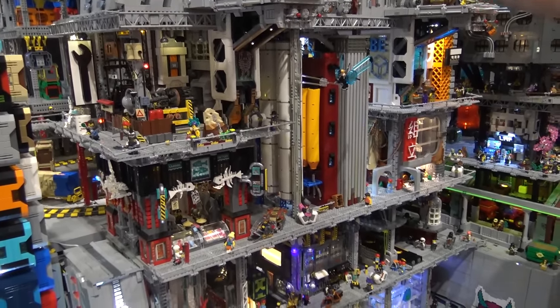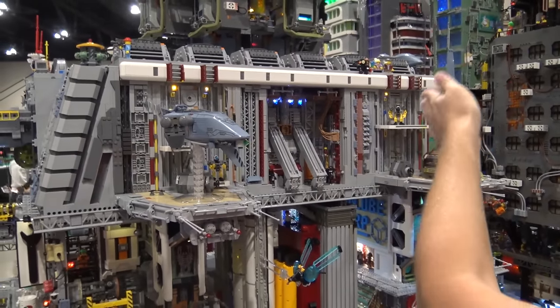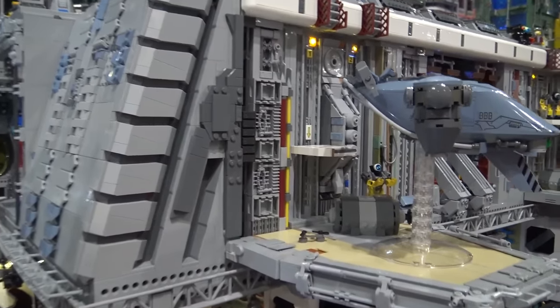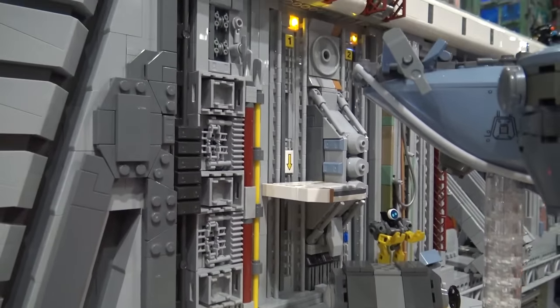I also wanted to point out real quick, this section here is amazing. If you look at these individual lines, almost none of them are the same. So you get different colors and different pieces running down there in almost every column with every little section there. Right, because we knew this was going to be eye level.